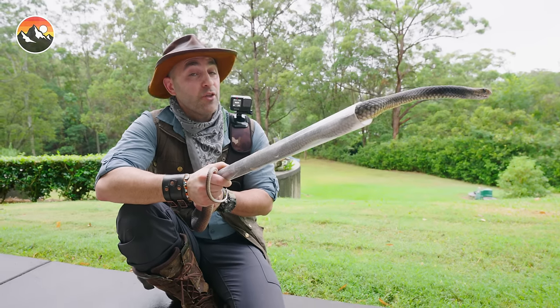How about that? All right, Will, what do we got? We've got a black rat snake, and this is actually a small one. Despite being a pretty decent sized snake, these guys are the largest snakes around here.